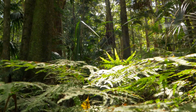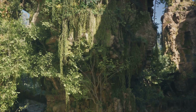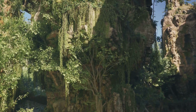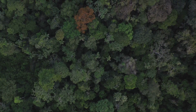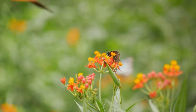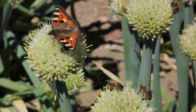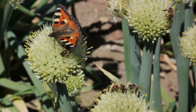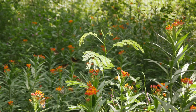They are the green threads that weave together the tapestry of life in our local habitats. These plants have co-evolved with local wildlife over centuries, forming a symbiotic relationship that is crucial for a balanced ecosystem. One of the most prominent ways native plants contribute to biodiversity is by providing food and shelter for local wildlife. They offer nectar, pollen, seeds, and leaves that serve as a food source for a variety of creatures, from bees and butterflies to birds and small mammals.